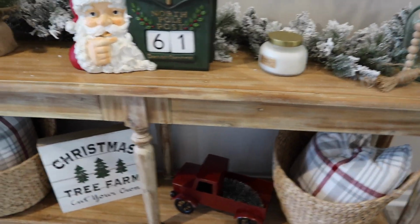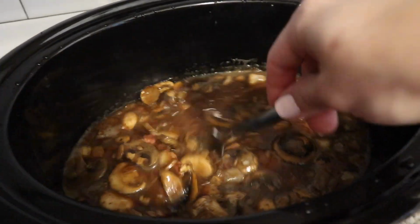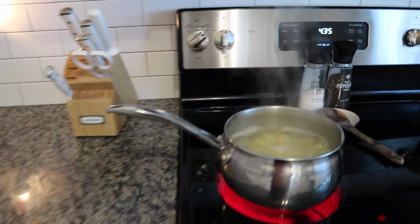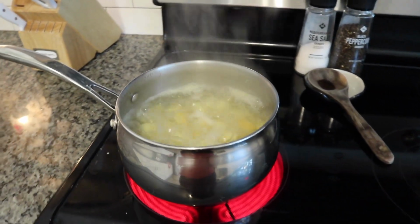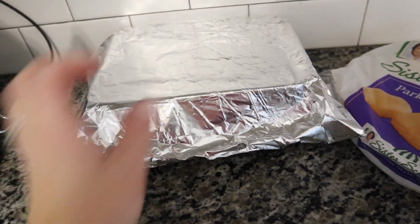But this Crockpot recipe is one of my favorites. It turned out so good. So we had ball tonight, so I ended up making potatoes ahead of time, and then all I had to do when I got home is heat the potatoes up, throw some rolls in the oven. I put some canned green beans on, and that's what we had with it. It's just one of my favorites. It has such a good taste to it. So this is kind of how I served that.